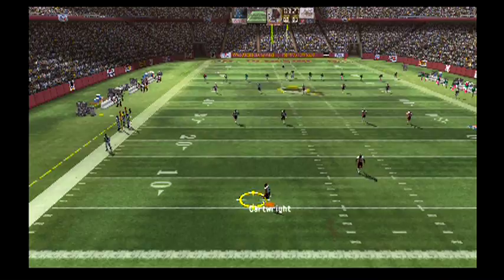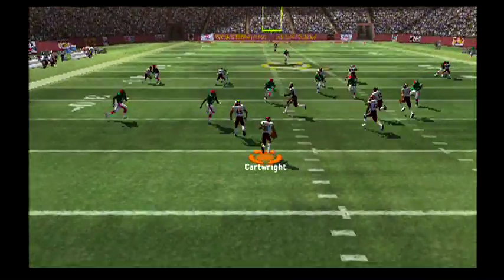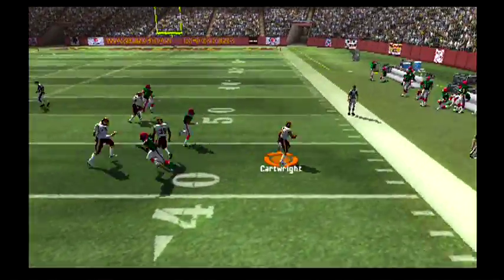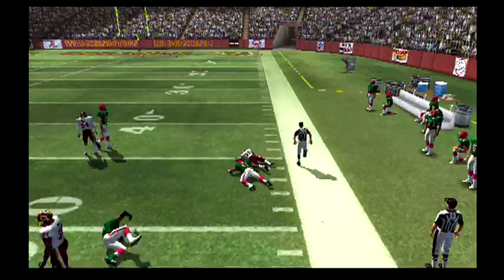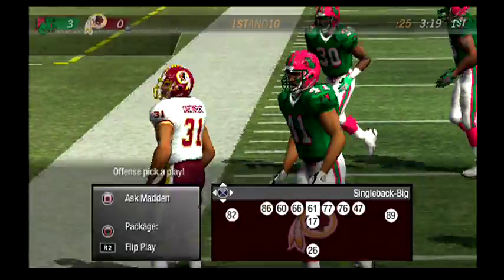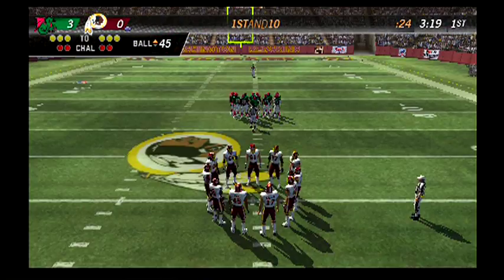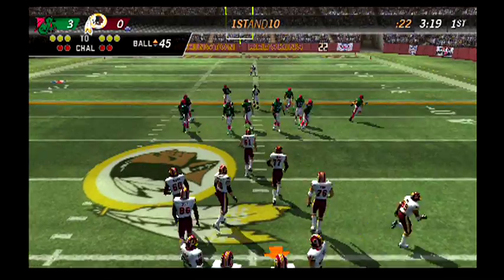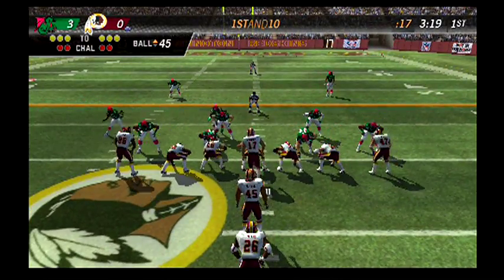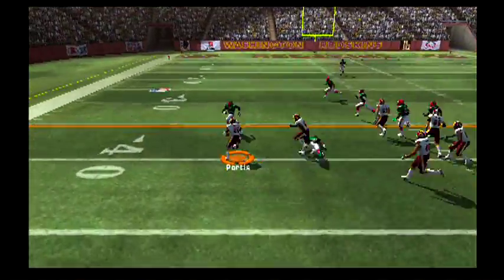Should be a return here, from the 7-yard line. Washington is trying to take the lead on this drive as they take over. Be patient out there. When you see an opportunity, that's when you attack it. But don't force it. The visiting team come out in a nickel package. Gets away.